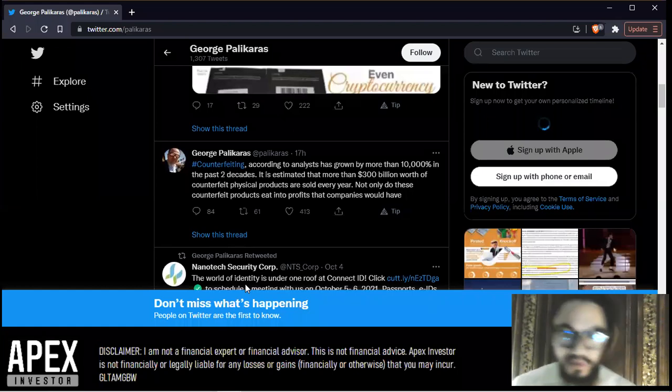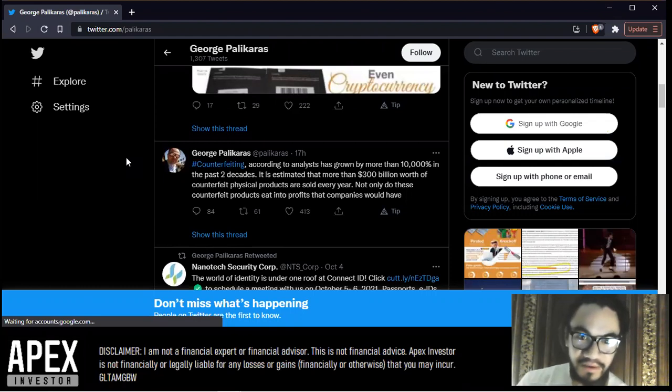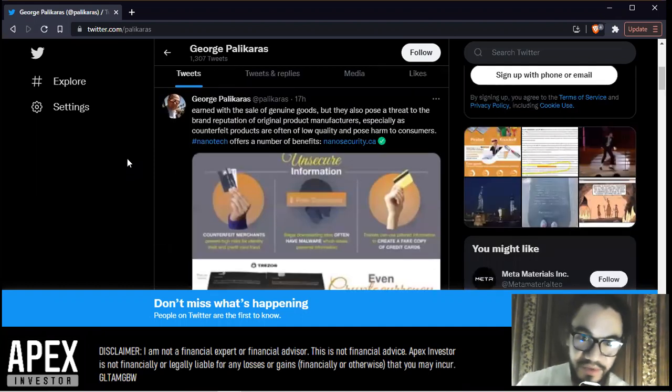All right, Reddit. George did tweet twice today. It says here, according to analysts, counterfeiting has grown by more than 10,000% in the past 2 decades. It is estimated that more than $300 billion worth of counterfeit physical products are sold every year. Not only do these counterfeit products eat into profits that companies would have earned with the sale of genuine goods, but they also pose a threat to the brand reputation of original product manufacturers, especially as counterfeit products are often of low quality and pose harm to consumers. Nanotech thankfully offers a number of benefits.